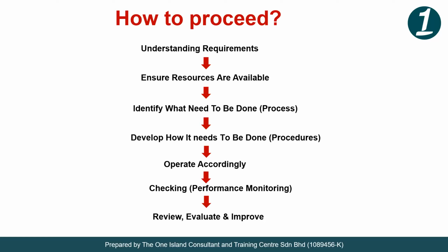So the consultant needs to understand your requirements, your company process, what you need, your scope and your business nature. Then make sure you have enough resources, that means your process owners are ready and HODs are committed. Then we start to develop the procedure. We write what you do currently. After you have the SOP, then you need to practice. You write what you do, and do what you write. You need to start implementing and operating accordingly.